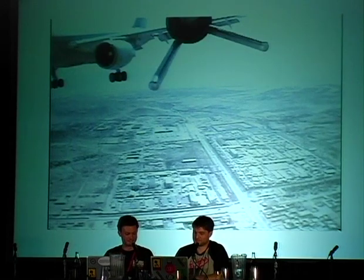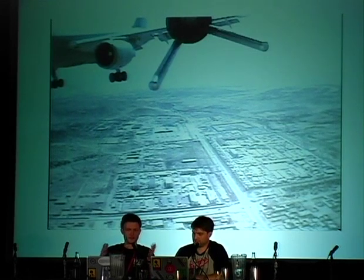So after that, in May of this last year, also in Afghanistan, an American military cargo plane hit an American surveillance drone, and it forced the cargo plane to make an emergency landing. The drone didn't make it.